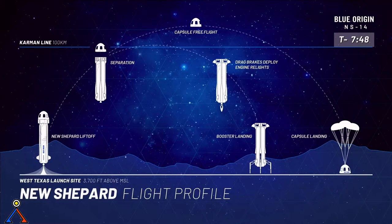In the meantime, we would get back into our seats and strap back in. The capsule would re-enter, and then after going through the atmosphere, the drogue chutes are going to open up. They're going to help stabilize the capsule, and then they're going to pull the three main chutes out.